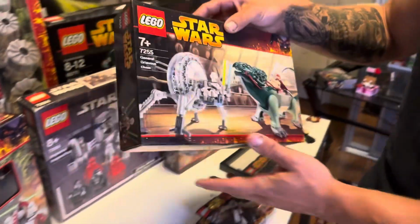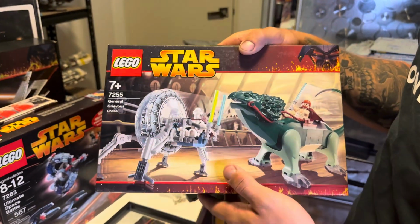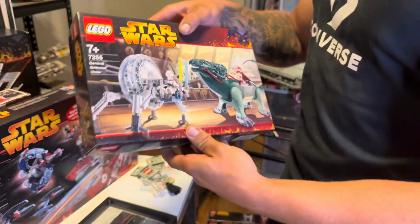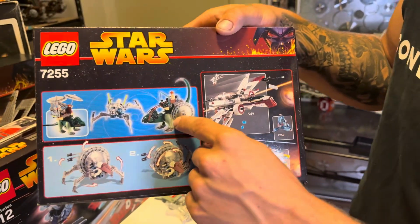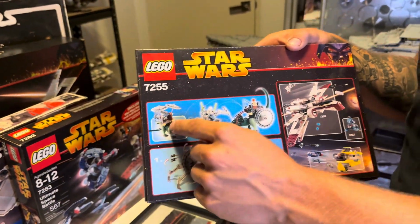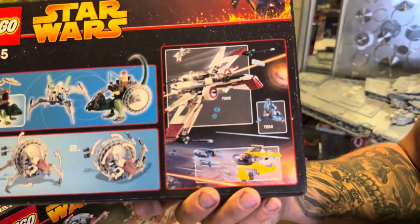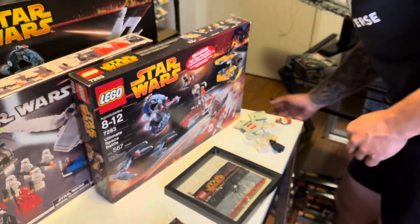Then we've got the most nostalgic, 7255 General Grievous Chase. We've got the original Chase with the animal, Obi-Wan, Grievous and the actual pod there for Grievous. The background shows it being able to fold up, a little cool build, and a little spider as well, sort of thing. And those little things that you've probably seen in The Hobbit, probably based off The Hobbit. Then we've got the Arc 170 in the back, just as a showpiece. Nice little set. Love that set. It is very clean, very, very good condition for its year.